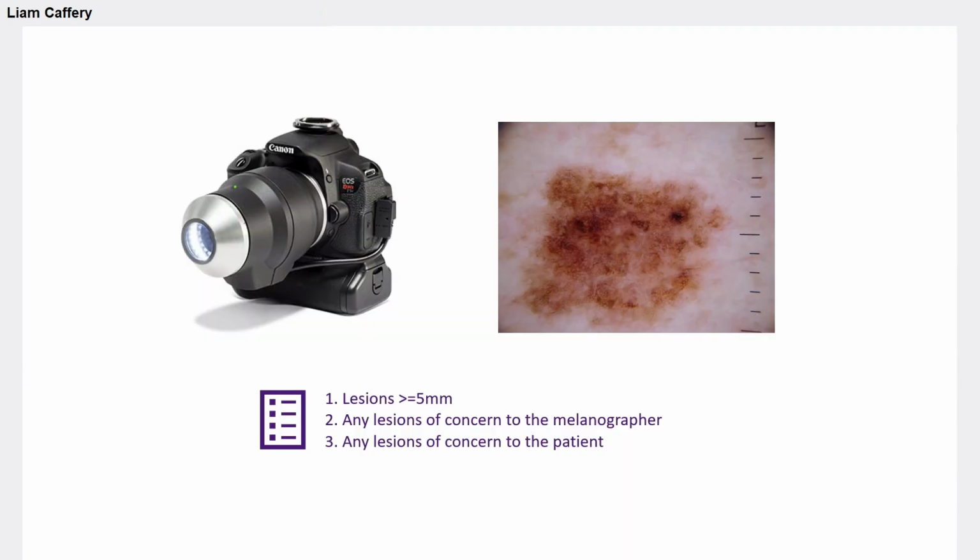So the imaging protocol, like I say, is based on 3D total body photography, but in addition to the 3D total body photography, we do dermoscopy, and the dermoscopy protocol is for lesions greater than or equal to 5 millimetres, and any lesion of concern to the photographer or any lesion of concern to the patient.